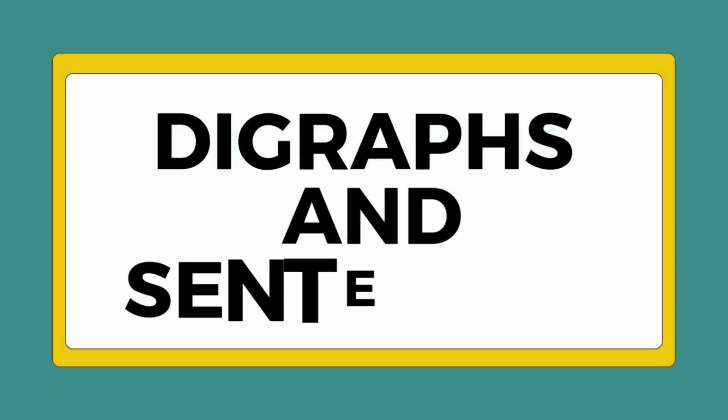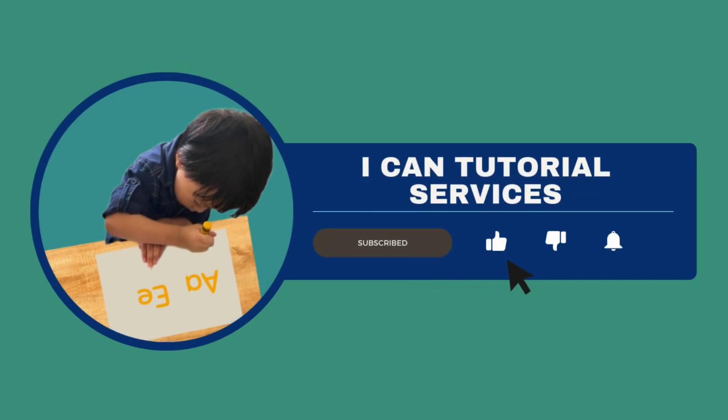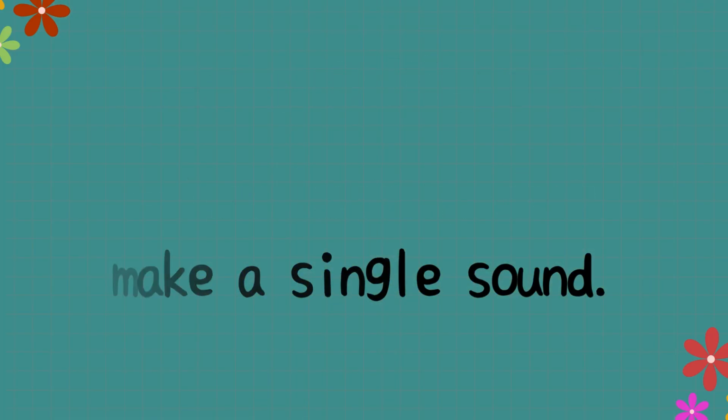Beginners. Digraphs and sentences. Consonant digraphs, two letters that make a single sound. TH.